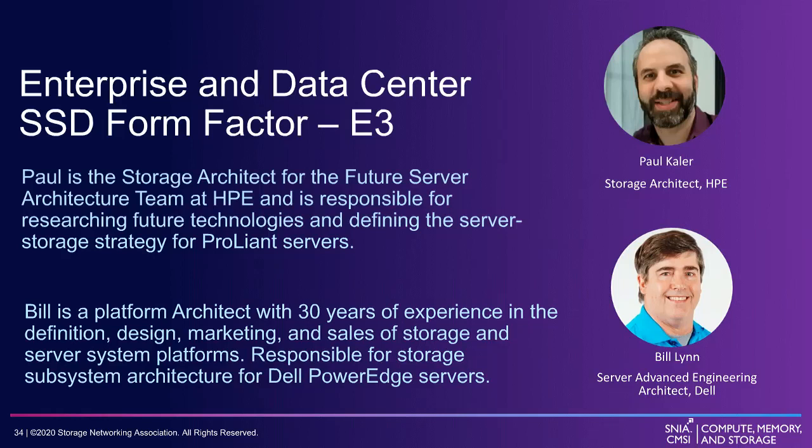Thank you very much. I appreciate that. So my name is Bill Lynn. I'm in the Server Advanced Engineering group at Dell. I'm responsible for PowerEdge storage architecture. So today, along with Paul Kaler from HPE, we're going to talk about the E3 form factor and what's going on in that space.